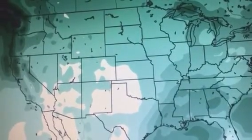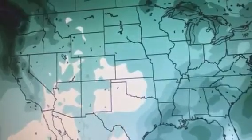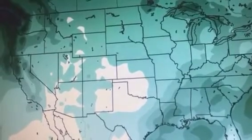That's as far as I can go right now, it appears. I can't seem to go out more than that. Let me see if I can get it to move. Okay, there it goes. Alright, so now we're on the 5th.